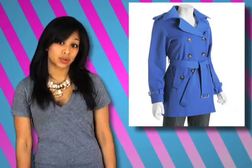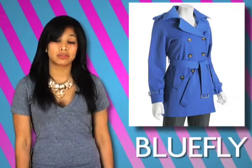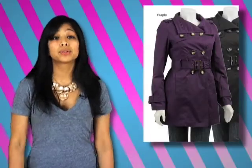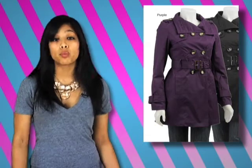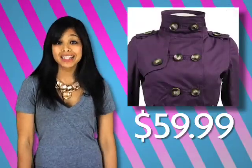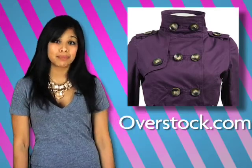If you've got a little more dough to spare, spring for Michael Kors' cobalt-colored mid-length trench. It's $96 at bluefly.com, way below retail. The deep purple hue on this coat will transition seamlessly from winter to warmer weather, and the stand-up collar makes it super trendy. It's $59.99 at overstock.com.